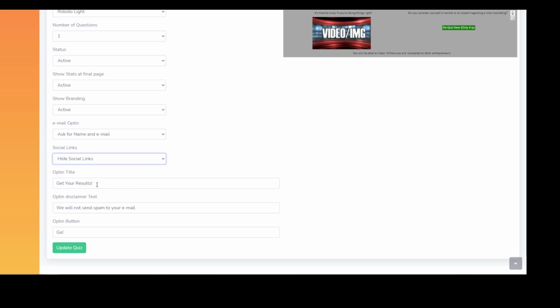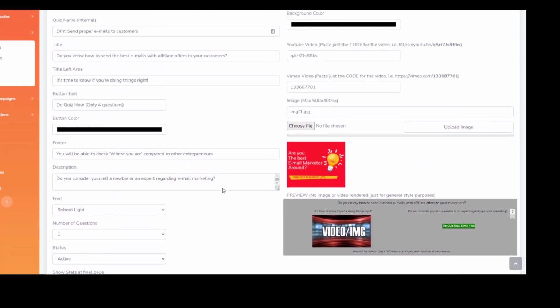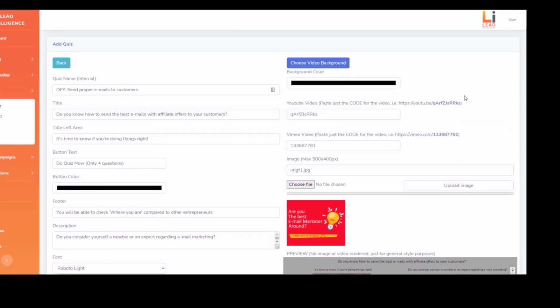And then there's an opt-in title, get your results, and so forth and so forth, and then you can change that. Now if you go over to the right hand side here, you can choose a video background.